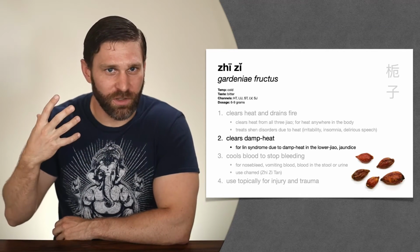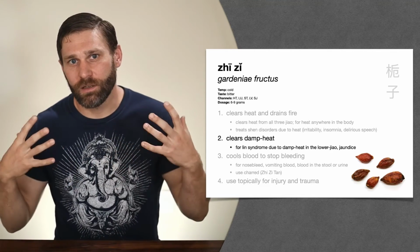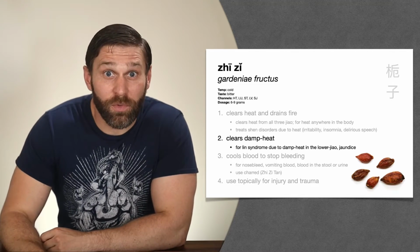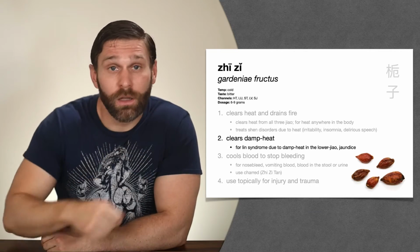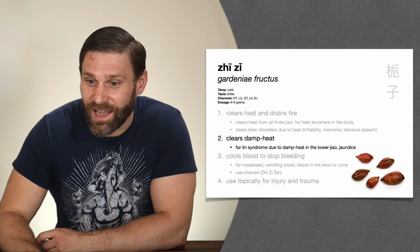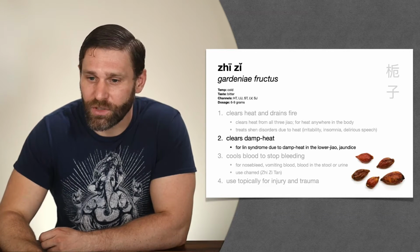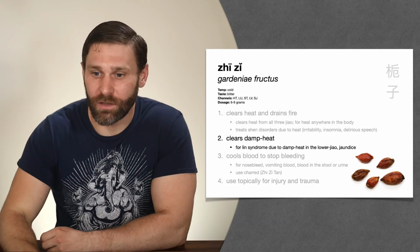Jaundice is when your skin turns yellow. So basically you have this damp heat, and that damp heat is turning your skin yellow. And again, that's going to come up. We have a formula called Yin Chen Hao Tang, which is specifically for jaundice, but Zhizi is also for damp heat jaundice. So definitely remember that it clears heat and drains fire from all three jiao, and also clears damp heat, again guiding it out through the urine.